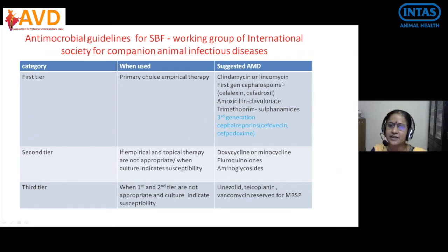It could be clindamycin or lincomycin, first generation cephalosporin, amoxicillin clavulanic acid, trimethoprim sulfonamide. Sometimes you will go for even third generation cephalosporin, cefovecin or cefadroxil. So these are the first choice of antibiotic in superficial bacterial pyoderma. Then second tier, next step, if empirical and topical therapy are not appropriate, when culture indicates susceptibility to a particular drug.